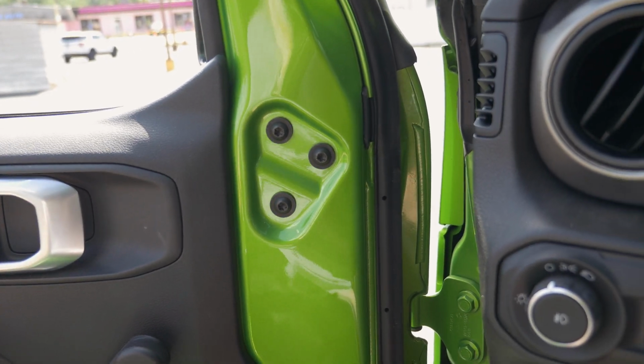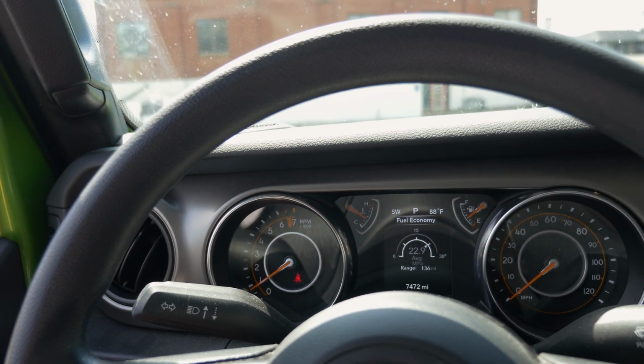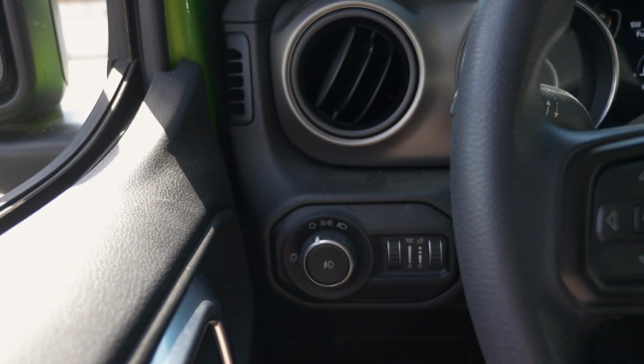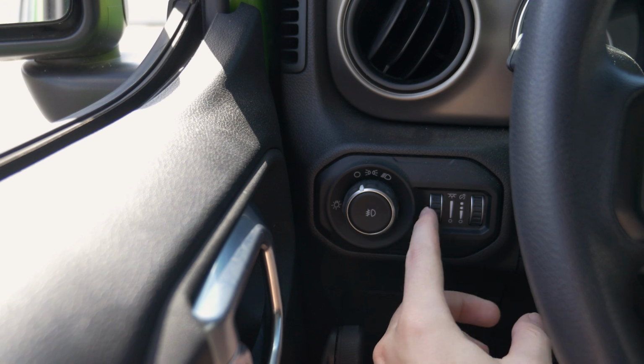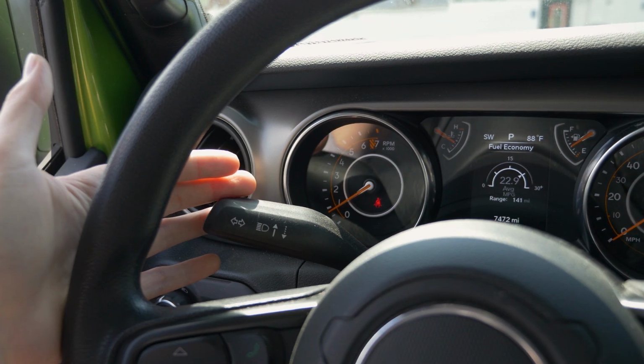And we'll go ahead and close this door and check out the rest of the interior, which is definitely at least a little bit interesting in this thing. But for starters, over here, you do have your headlight switch, which is very easy to operate. You have fog lights in the middle, as well as your gauge dimmer and interior lighting on the left side there. As you would expect, your turn signal stalk is right here.